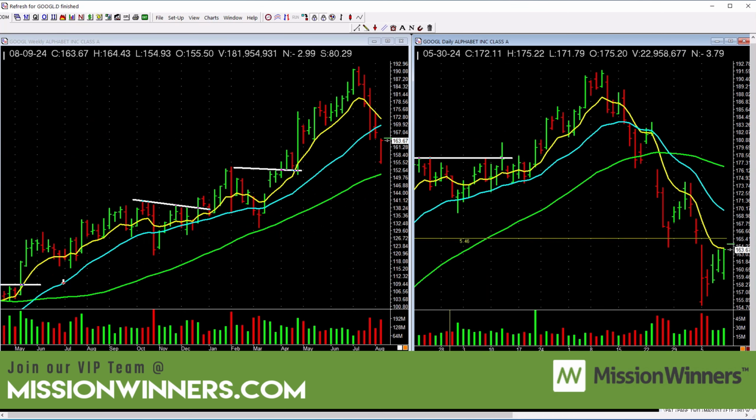Microsoft, really lagging, okay? Not a lot of power here. Looks good on the weekly coming back here, but you can see there's some selling in here. I'd be really careful with that. It's not in a leadership position, so be a little cautious with it.